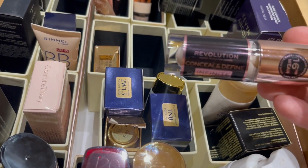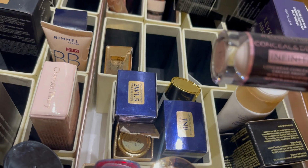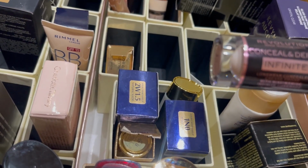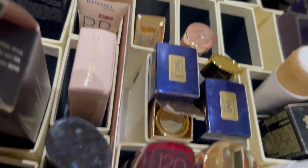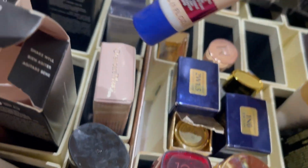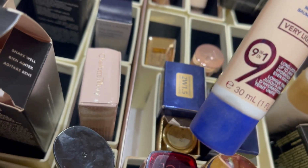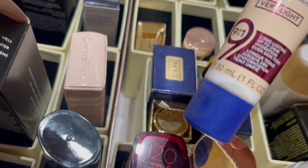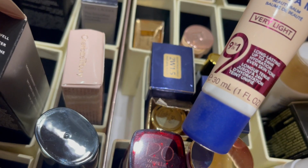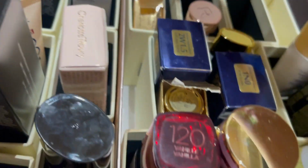So again, this is the Revolution. You know, I like the concealer from Revolution makeup. They're very nice and they're very cheap as well. So this is the Revolution Conceal and Define Infinite. And then what else have we got? Have we missed anything? Yes, we've got the BB cream. This is Rimmel SPF 15 BB cream. Very light. This is 9-in-1. Wow. Long lasting, up to 24-hour hydration, even skin tone. It evens up skin tone. So that's the one. And then we've got the primer again.